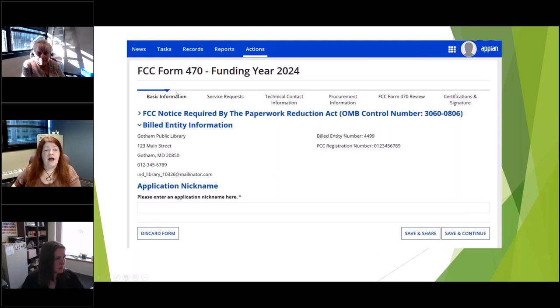need to include. Across the top of the form, there is a blue bar that shows as you're going through each step in the form, so you can see where you are in the process. Putting in the request for what service you want, if you have a technical contact, your procurement info, reviewing and signing it.